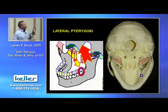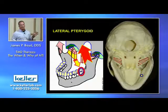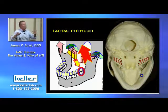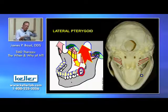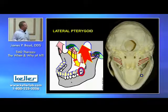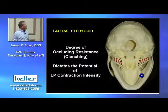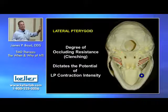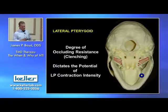Let's increase the degree of contraction of the elevator and make that a stronger, heavier, I don't want to say heavier, it's like a bigger piece of blue paper. It's just a more intense holding together of these teeth. We're going to intensify the degree of contact. So now when this lateral pterygoid contracts, it can't break that contact apart. It's met with a static resistance. It can't move the mandible at all.